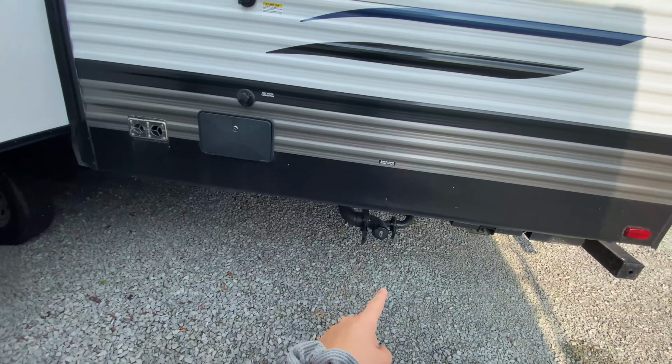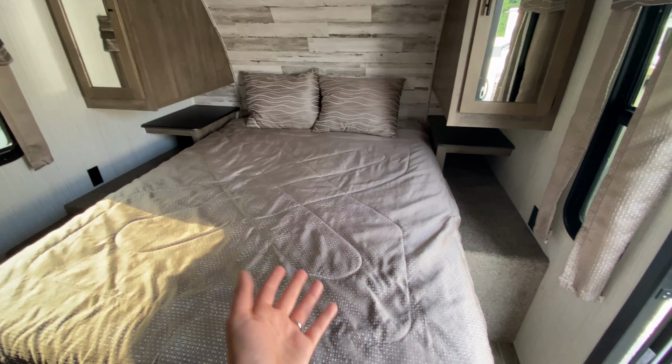All right, so I wanted to start through the second entrance on the outside, which is here in the front, and kind of work our way towards the back. So as you can see, this is our master bedroom. You got your queen size bed that will lift up for some extra storage underneath.